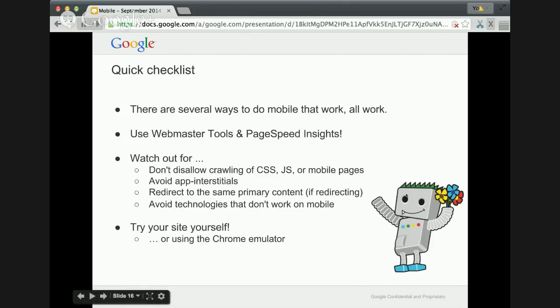So if you have a Flash site, maybe it's worth setting up either dynamic serving to serve an HTML version of the site, or maybe even moving to something newer overall. And of course, try your own website out yourself, or at least use a Chrome emulator so that you're sure that it more or less works. And that's essentially it from my side.